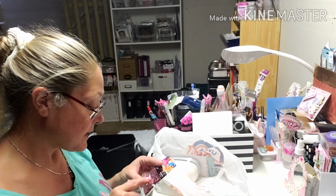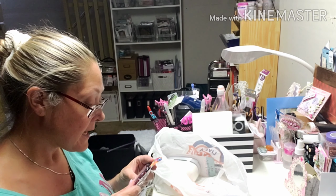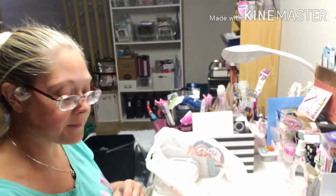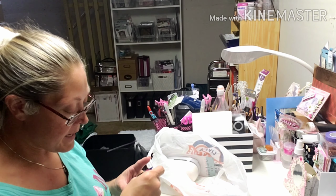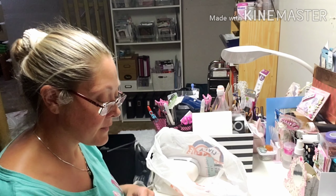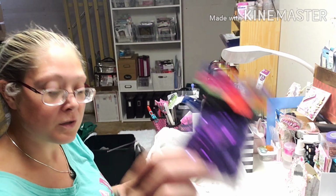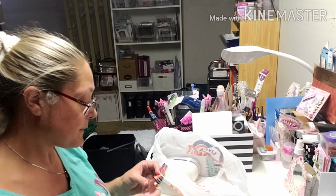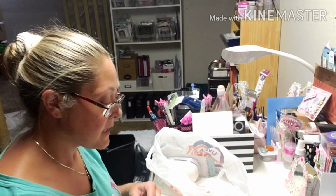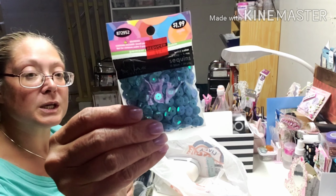I think it's funny how these sequins have different colors mixed in with them. Like the red has some little bitty tiny gold ones in it. Picked up the red in 8mm. All these were 49 cents. Picked up the 8mm in silver. I picked up the 8mm in purple. I picked up the 8mm in orange. And I also picked up the 8mm in light blue.